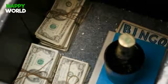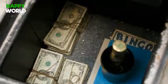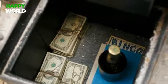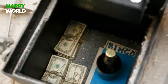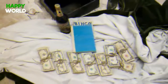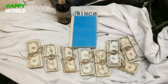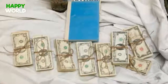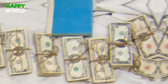They felt as if time had stopped. They were staring at piles of money, an old bottle of liquor, a blue book, and what appeared to be an old bingo card. Her husband was a little hesitant about reaching in for the items, in case the safe was booby-trapped. Luckily for them, the safe was not booby-trapped. Inside was about $50,000, mostly in $100 bills. When they counted it, it ended up being $51,080.